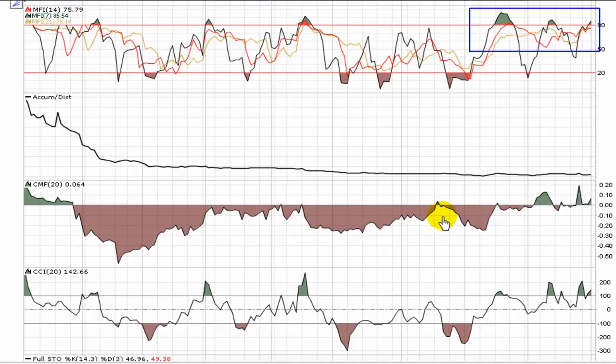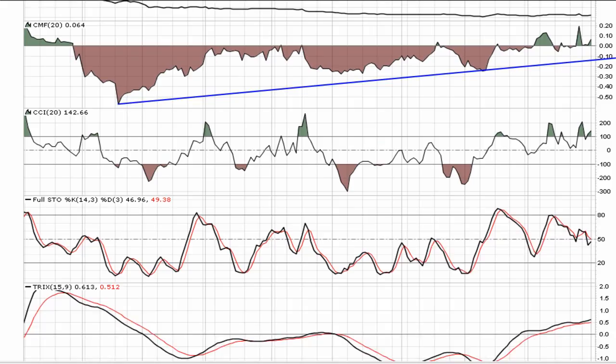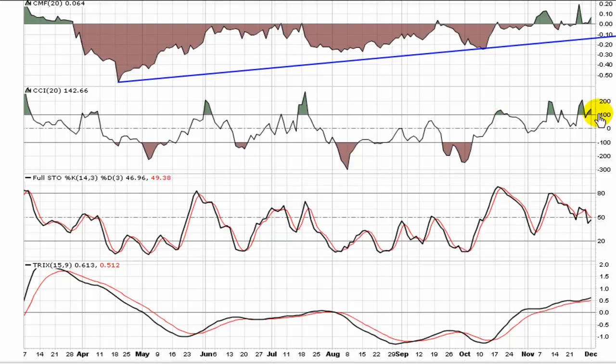Basically flatline. A little bit closer read of that is the Chaikin money flow, which is based on the accumulation distribution. You can see over a long period of time, selling pressure was succumbing to buying pressure little by little. CCI, again, holding the upper half of the indicator, holding over top of zero, maintaining a bullish look.